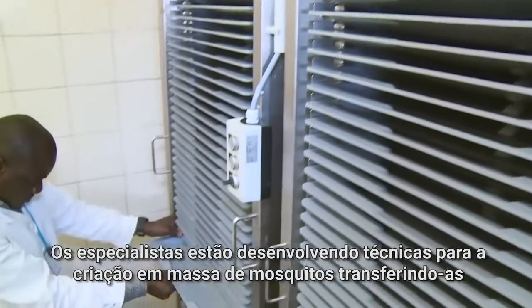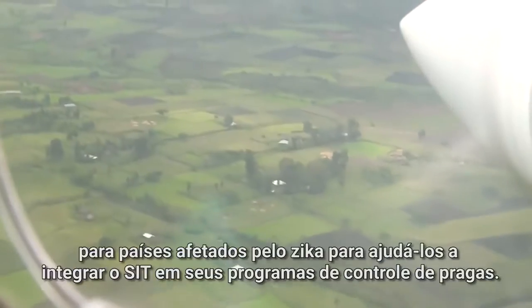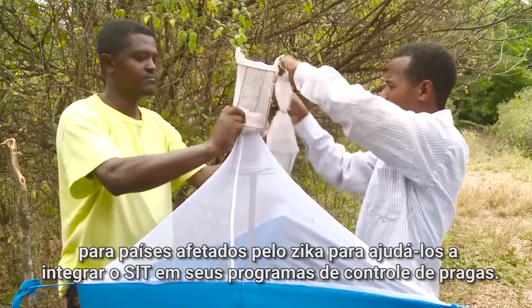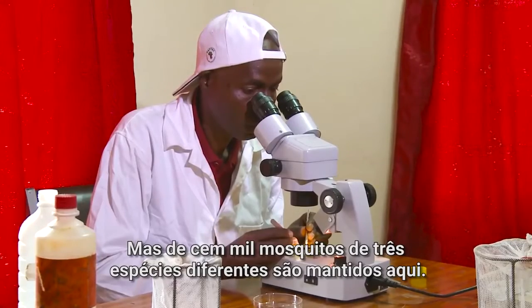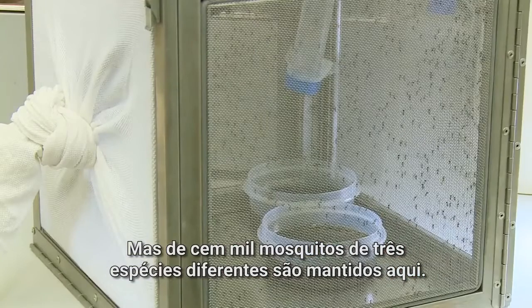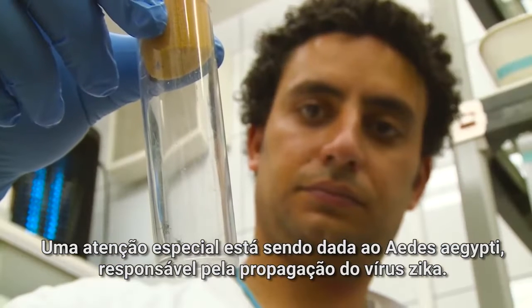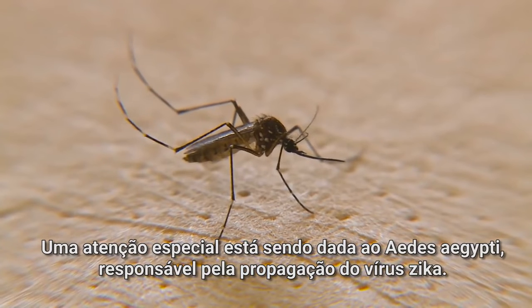Experts are now developing techniques for the mass rearing of mosquitoes and transferring them to countries affected by Zika to help them integrate SIT into their pest control programs. Over 100,000 mosquitoes from 3 different species are kept here. Special attention is being given to this one, the Aedes aegypti, which is responsible for spreading the Zika virus.